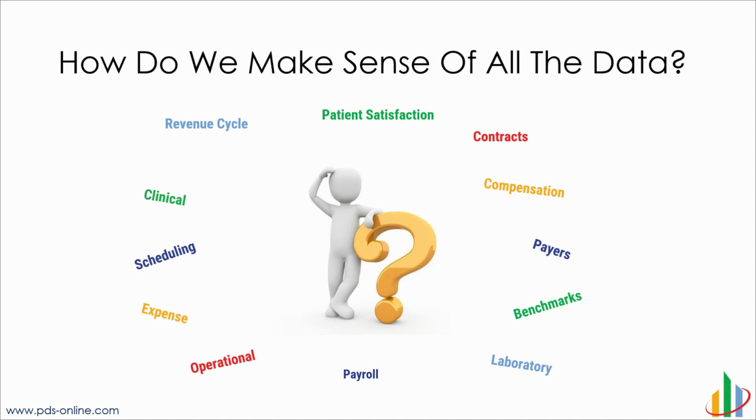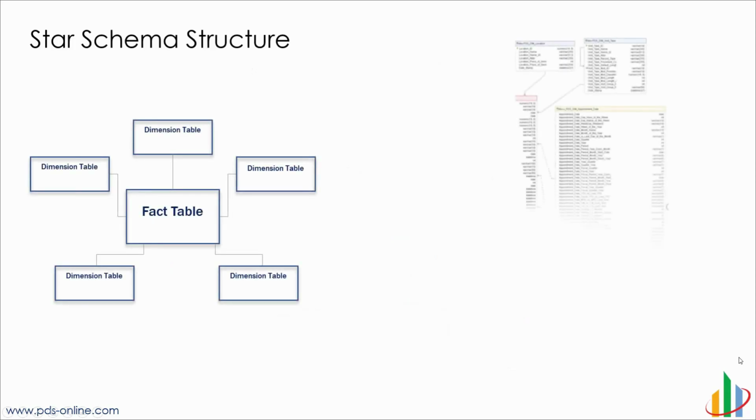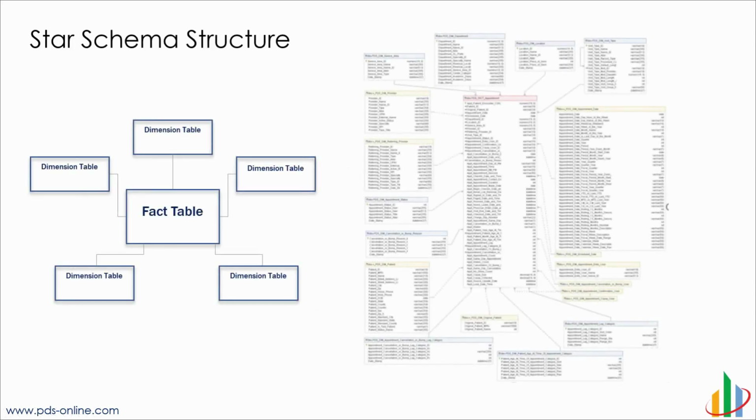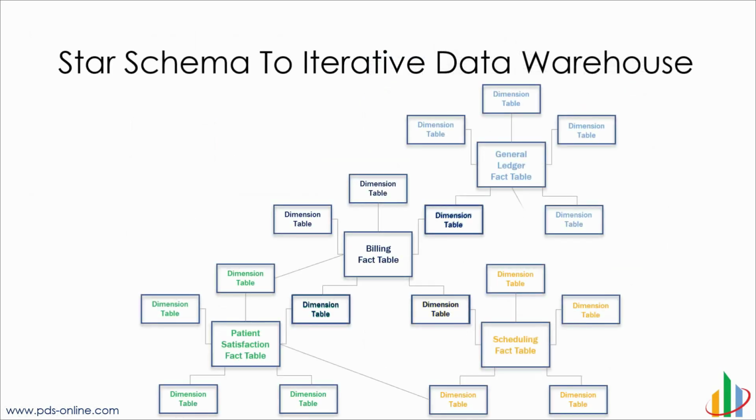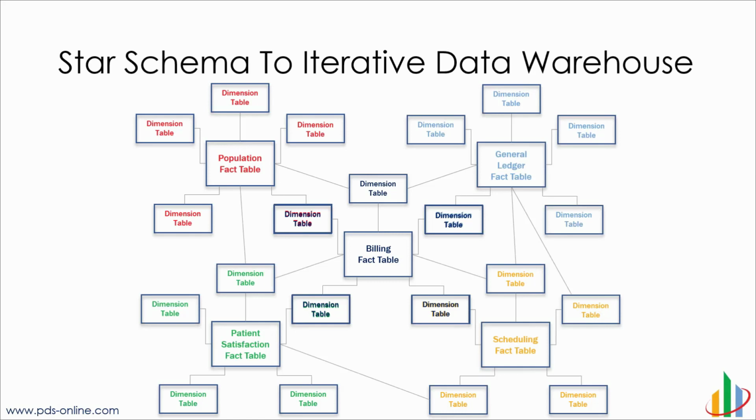So as we saw in those other dashboards, we're able to create consolidated reporting by combining several different data sets, whether it be benchmark data, patient satisfaction data, or if we want to bring in general ledger data and things like that. So we take the approach of using the star schema structure to join the data sets together. This allows us to build out those visual dashboards by integrating and blending all these different data points for that end user reporting.